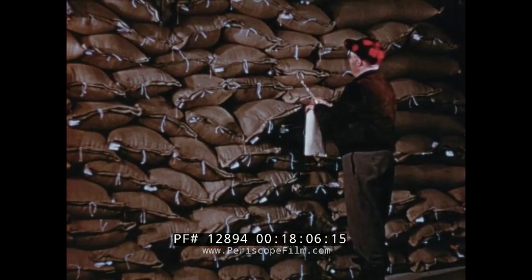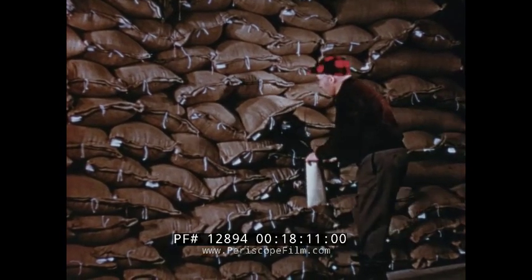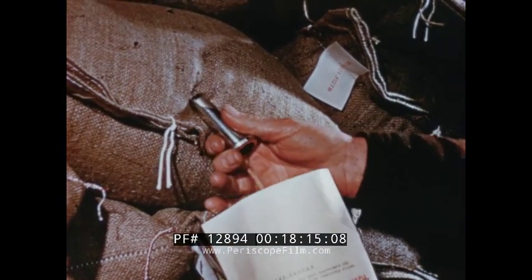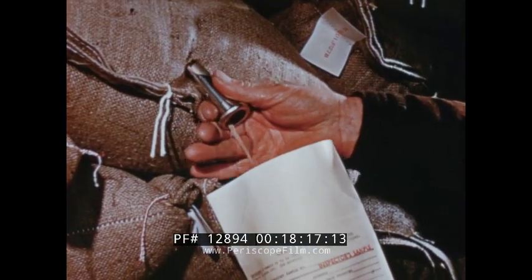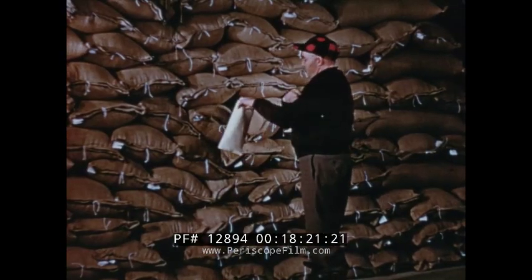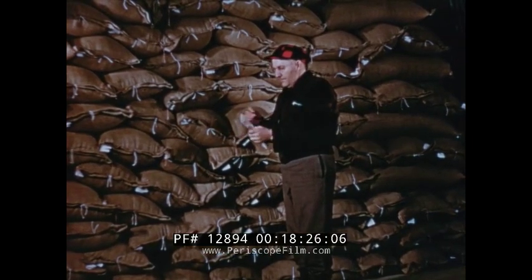But the grain still is not ready for the official blue Wisconsin certified seed tag. It first has to be sampled for testing. The inspector probes a number of bags in each lot to get a representative sample. He identifies the sample on the envelope.